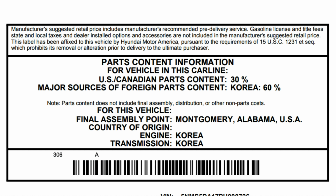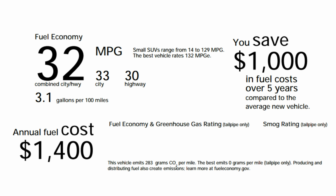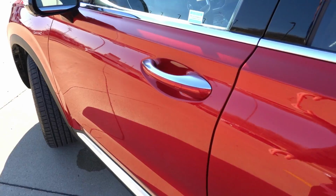So great to see that this vehicle is now built here in the United States. Of course, it still will use many Korean parts. Another interesting aspect of this particular vehicle is the MPG rating. Now, if you look at the city versus the highway rating, this vehicle actually gets better MPG in the city than on the highway. Now, some hybrids typically are very similar between the two, but it is interesting to see that the Santa Fe is actually lower on the highway than it is in the city.